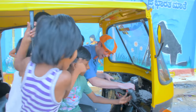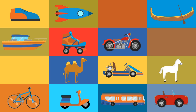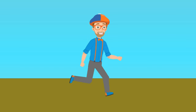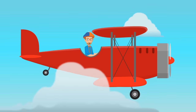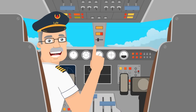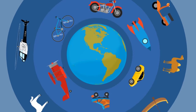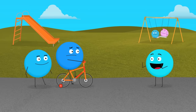Yeah! It's a transportation song. Everybody here is moving along. You can walk, you can run on your own two feet. You can ride in a car going down the street. You can fly in a plane up in the sky. Zip along on a motorbike. I'm a pilot flying a plane. I'm a conductor conducting a train. Taking you from place to place. It's a transportation song. Everybody here is moving along.